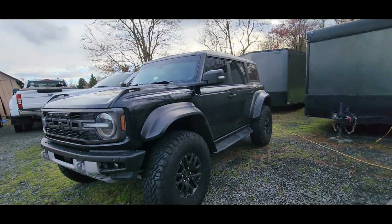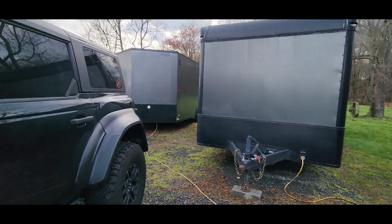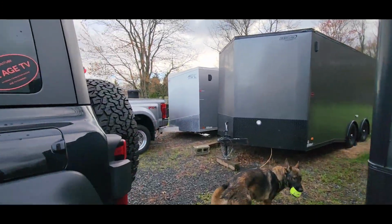I've got to get a special tool. That rear tire, that tool won't fit in that tire. I have to do it manually, so I get my tools out of my Bronco.